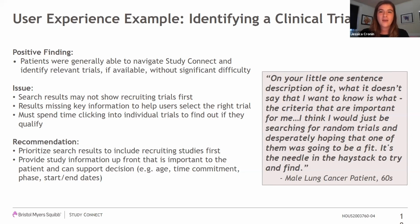And so looking at the BMS Study Connect and when talking with individuals, really some suggestions to help improve it from the patient perspective were to include, again, like I mentioned, the recruiting studies first, and then also to put pertinent study information up front that might be really important to someone who's considering participating in a clinical trial, or the phase, as well as start and end dates. So having that information available.